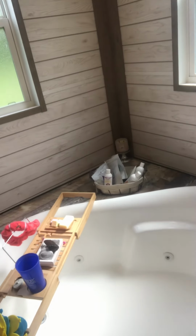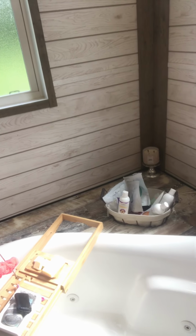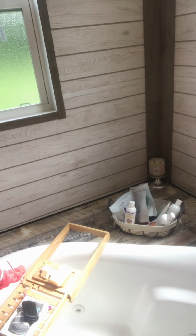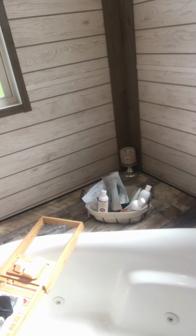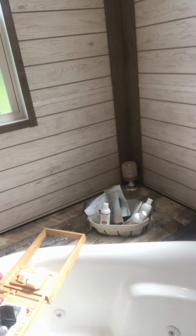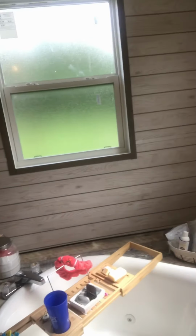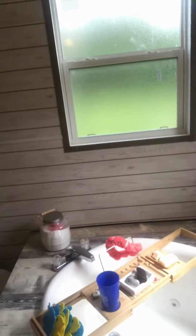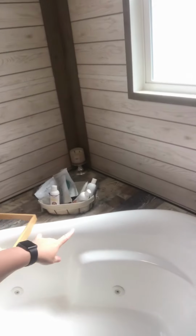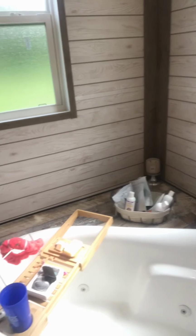In the back there, I have just a little basket of the bath bombs, the Copaiba shampoo and conditioner, the foot scrub, and some kid scents for my grandbaby Liam. And I shave my legs actually with the Copaiba conditioner. Woo! Copaiba conditioner I shave my legs with.